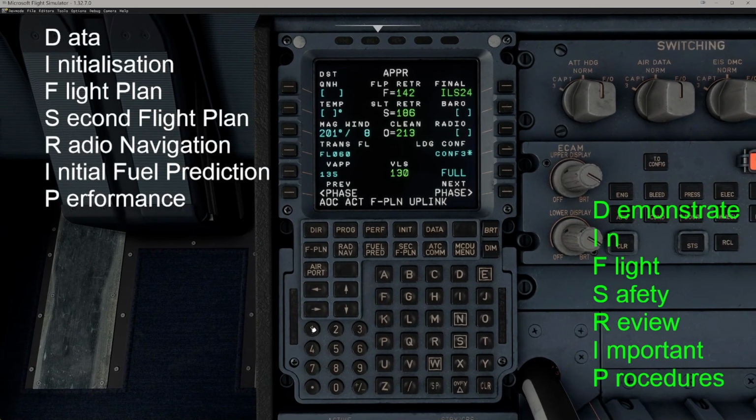Zoom out a little bit. Yeah, 1010 in the bottom there, QNH at the top, 14. So it's quite muggy. Clicking there, and there we are.